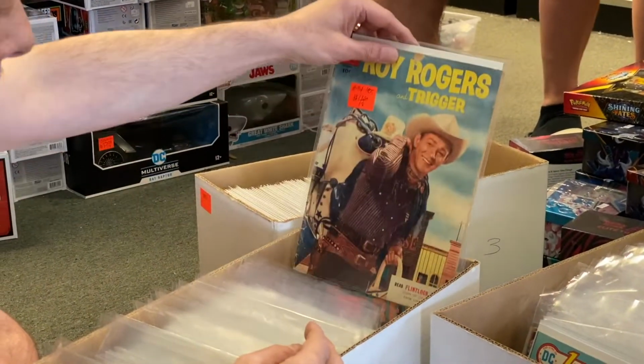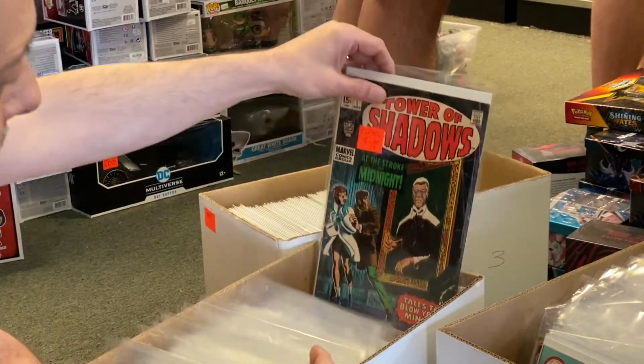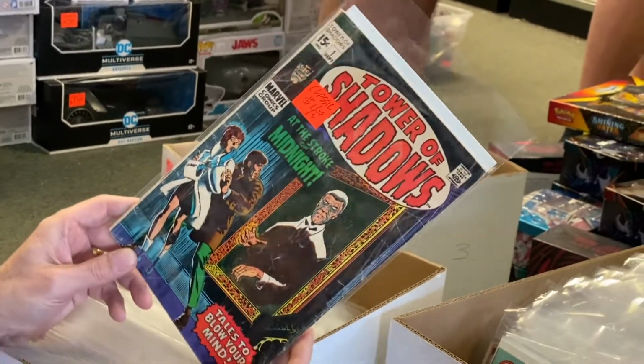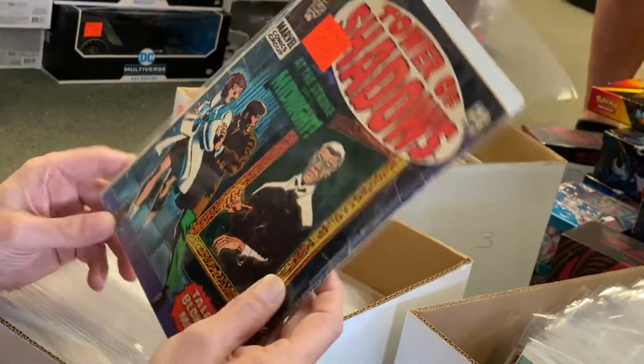Dr. Solar. Oh, Trigger. Speaking of boomers, they get triggered by Trigger. Flash Gordon. Here's a fun one. Tower of Shadows. It's so beat up, though. The horror of the Marvel Madmen. $5. What looks beyond. There's a Steranko story in here.